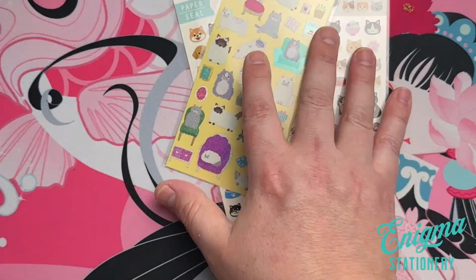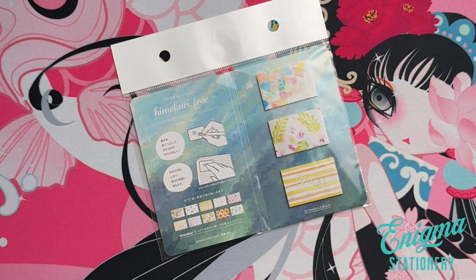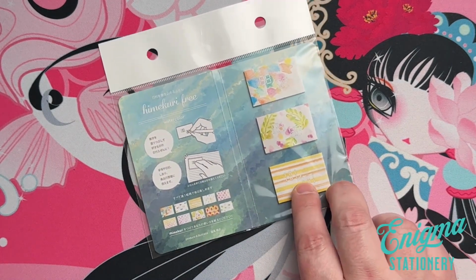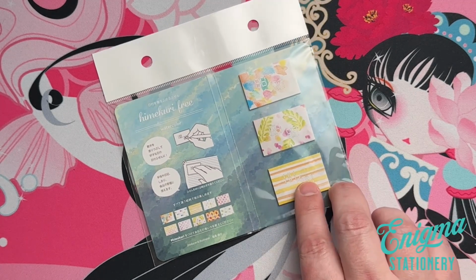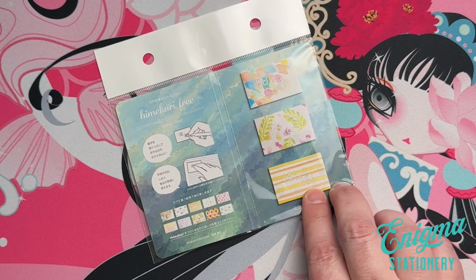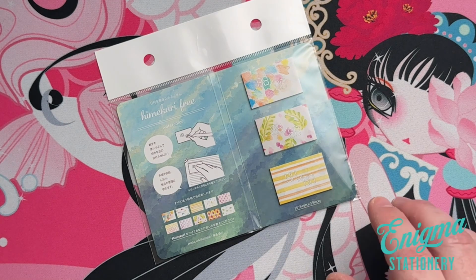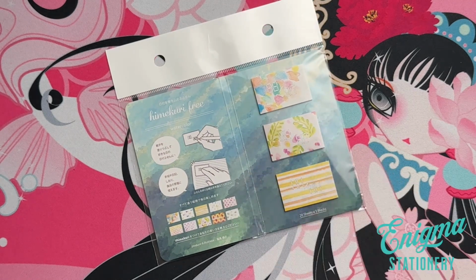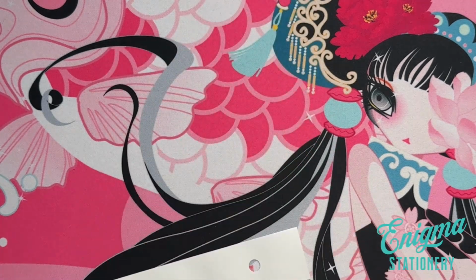And then speaking of planners, some new sticky notes. These ones have the placeholders to fill in dates. So in the style of an old clock radio. Oh, hey, it's all the hobbies. Hello. That's right, Himakuri. If you know, you know.